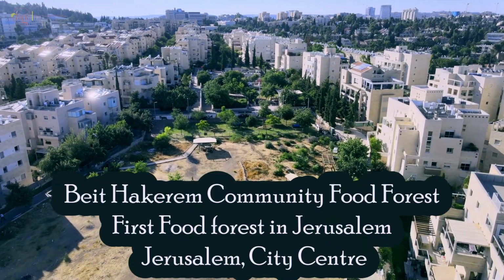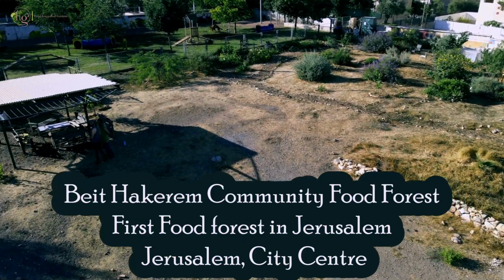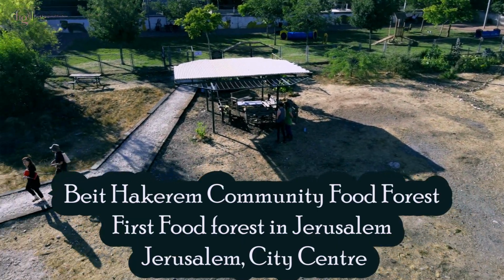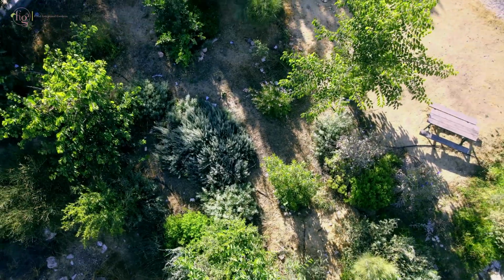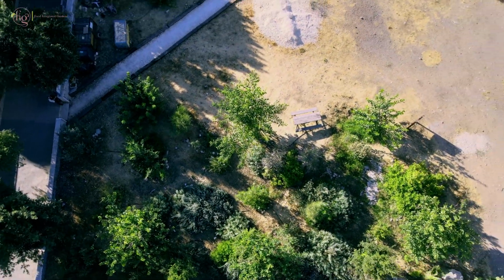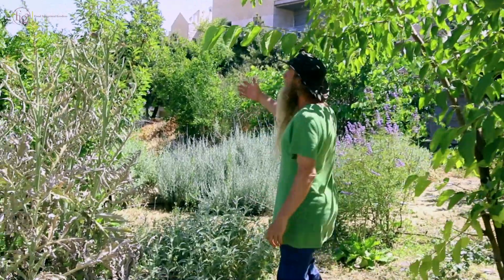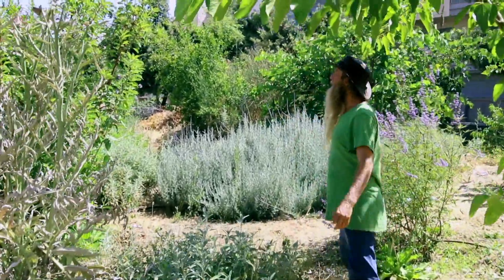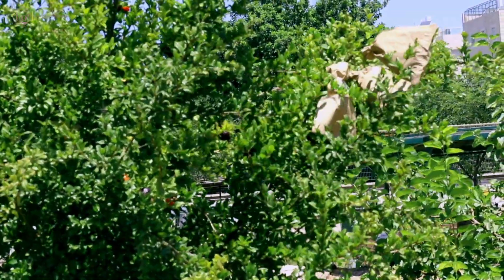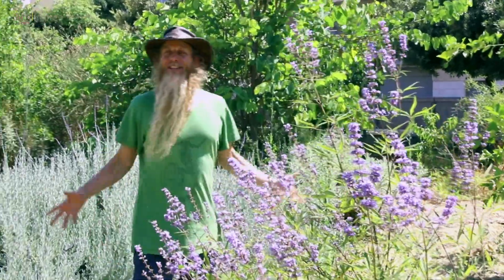Welcome to Beit HaKerem Food Forest, the first food forest in Jerusalem city, established more than 5 or 6 years ago by Fig and the local community. Check out this Mediterranean native drought-tolerant system. We have these beautiful Afghani mulberries. We have carob, a special species in Israel. Pomegranate trees all along the back. Carobs, fig, lemon, it's all happening.